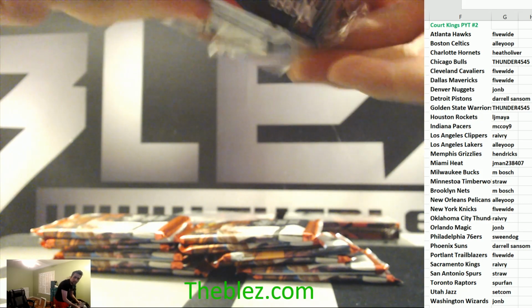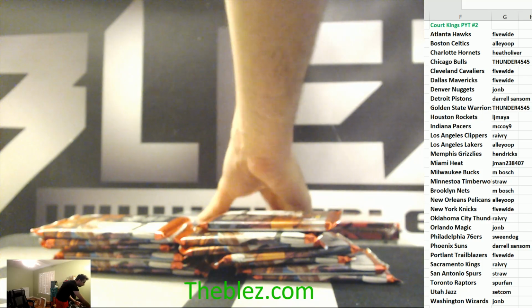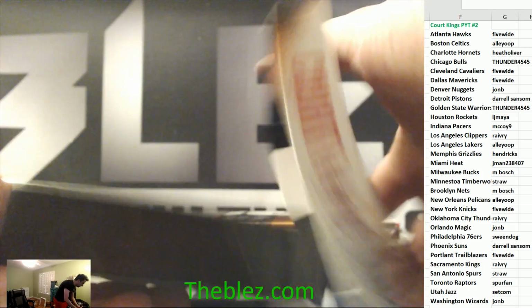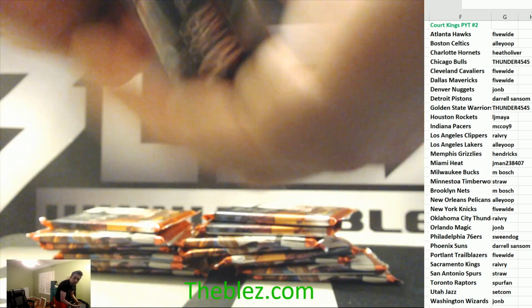It's a 16 box case, it's not 12. So it's basically like an extra 8 autos in the break than it would be. In previous years, it's been only 1 auto. This year, they raised it to 2.